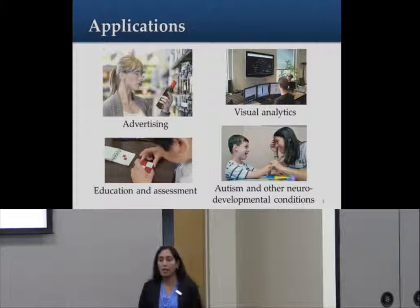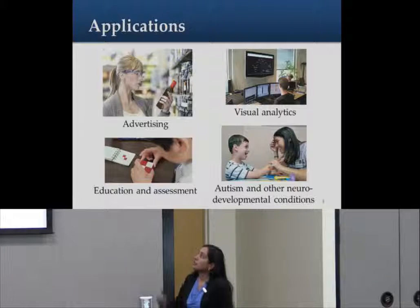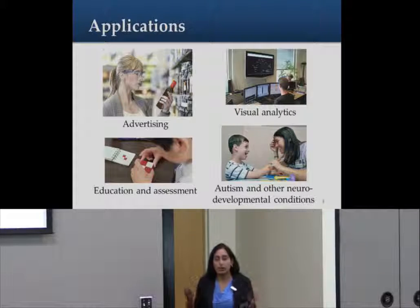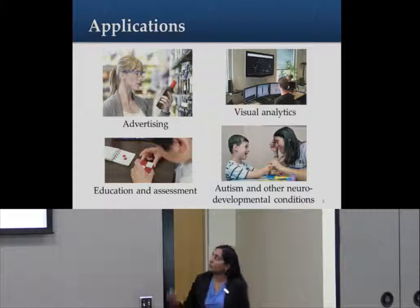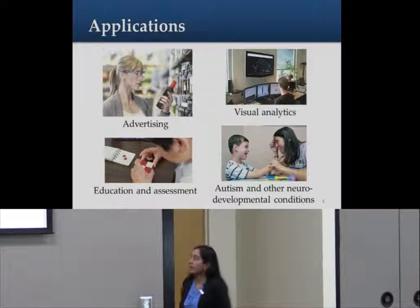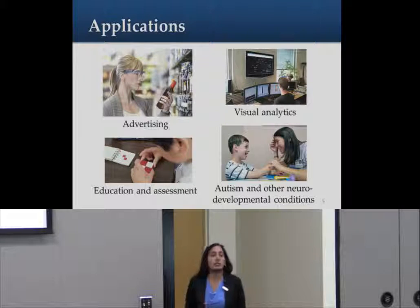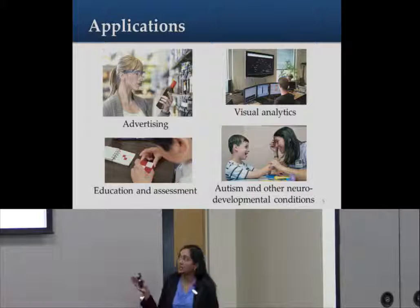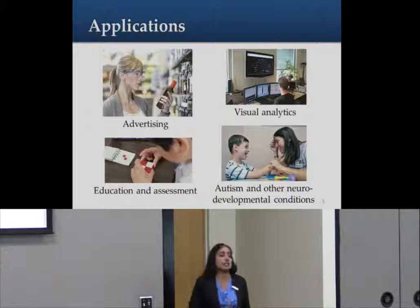Applications of this work are pretty broad. There's a lot of work right now looking at the role of visual attention and visual search in advertising. Also, the field of visual analytics: how can we develop ways to simultaneously model and present data to humans? And my work in particular looks a lot at education and assessment, and in particular, education in developmental conditions such as autism.